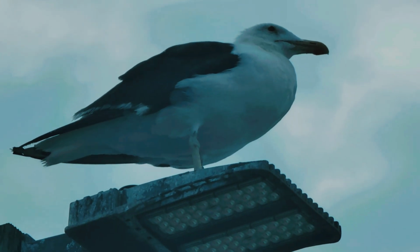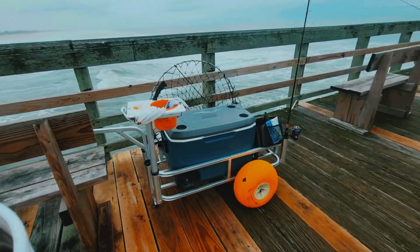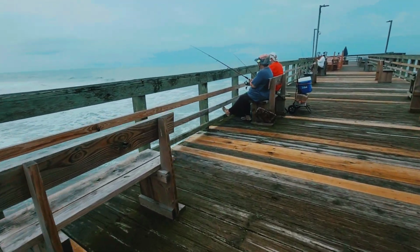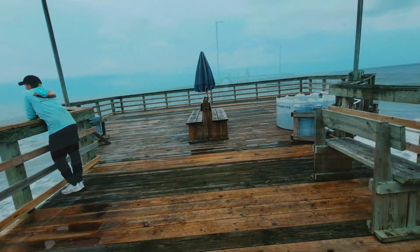Seagulls will land and you can watch them as well. People just have a good time fishing and also enjoying community, talking with each other, and having a good time with their family or friends or strangers they just met.